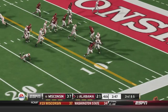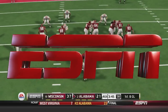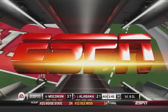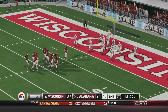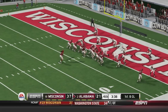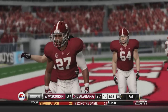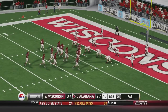They'll go with a run once again. He's tackled at the 1 yard line. That makes it first and goal. We're at play number 9 of this current drive. The quarterback stays on the field as they try for the two-point conversion.